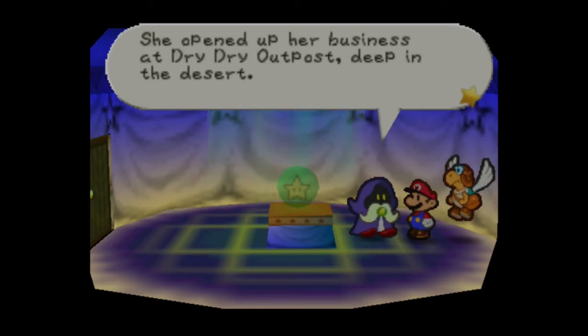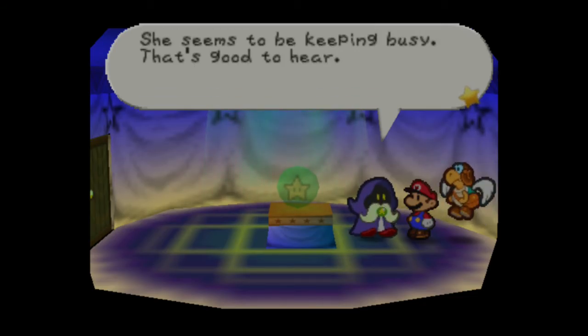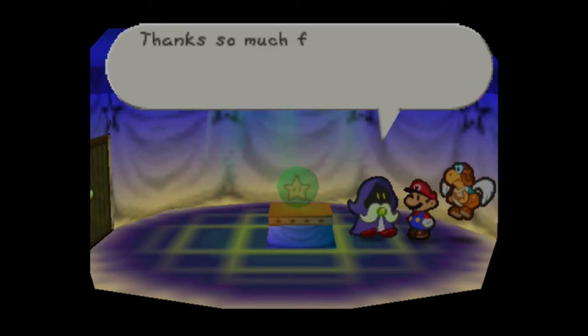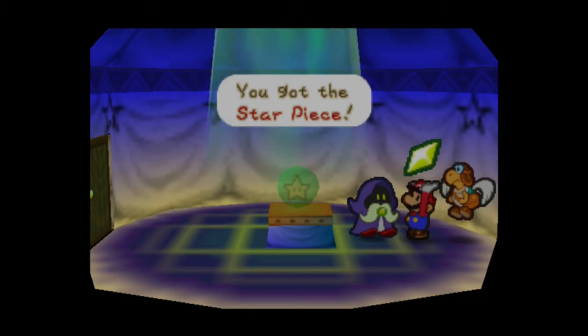She opened her business at Dry Dry Outpost, deep in the desert. Hey, I've been there before. So that's where I'm getting all my good luck. It's located somewhere quite off the main drag. Seem to be keeping very busy. That's good to hear. Thank you so much for bringing this letter. I'll give you this. I'll accept a star piece from you, because you're a wizard. Wizards can get stars from anywhere.